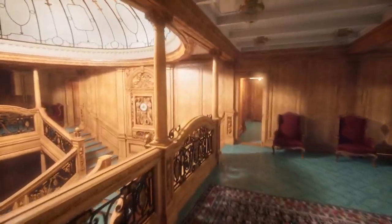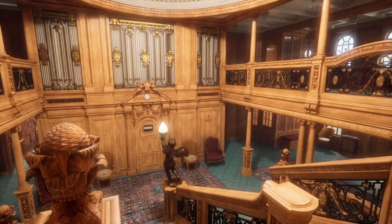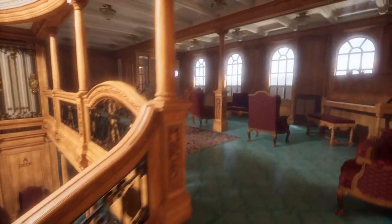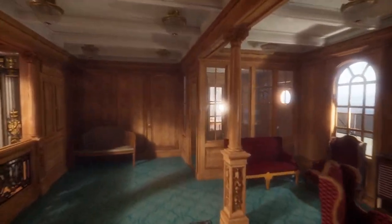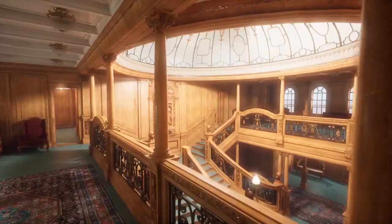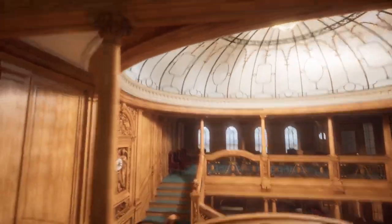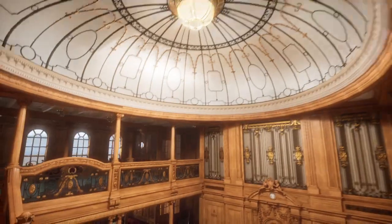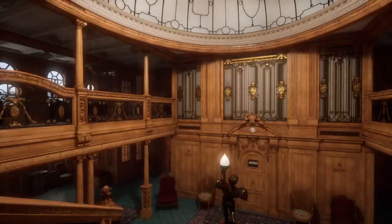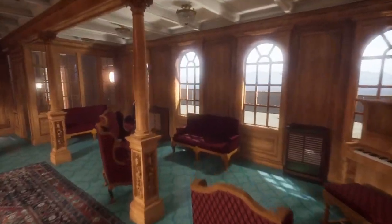This Britannic thing is basically an offshoot of another game. Well, it's actually kind of like a side project, from what I understand, of the Titanic Honor and Glory game that is still in development here. The big thing about that is they are making a very accurate recreation of the Titanic in a video game. And the Britannic is basically mostly the same thing, because it is mostly the same ship. There's a few minor differences here and there, but this kind of gives you a little bit of an idea of what to expect from that.